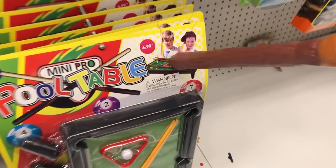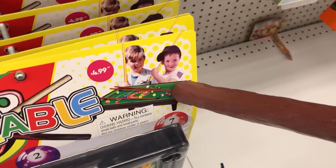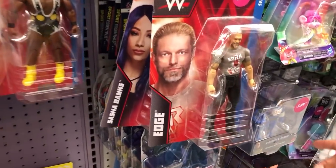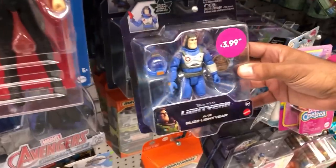Look at those kids. One of these kids is from like 1950, and the other one's from like 2003. Yeah. There's completely different timelines. But they have wrestling figures here as well, too. But what I noticed here is the Lightyear figures are only $4.